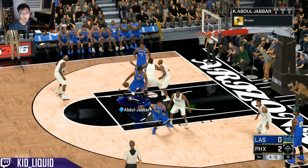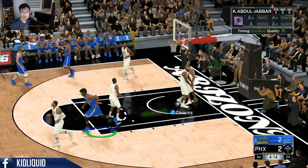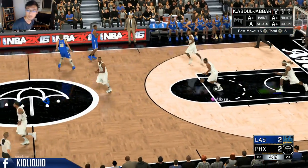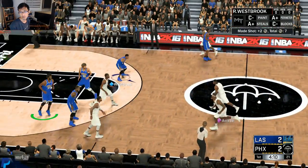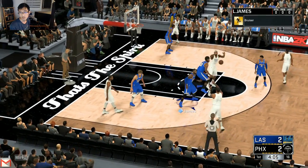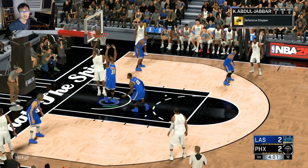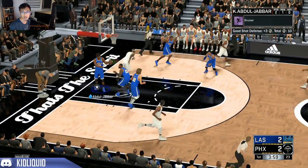Here's Westbrook. Here's Abdul-Jabbar. Floats in the hook shot. Kevin, the hook shot is such a weapon. I'm surprised so few players use it. Feeds to George. Here's Cousins. That shot, no good.